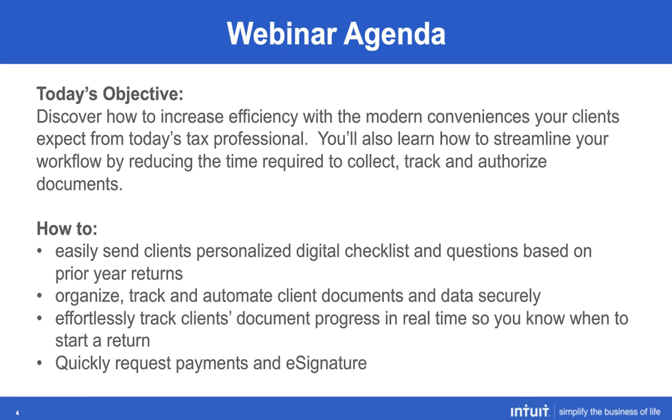So today I'm going to show you how Link and eSig work with Lacerte. There's similar integration with Tax Online, and we'll be releasing this for ProSeries this year as well. So I'll start with a demo of the end-to-end workflow in Link. Then I'm going to show you the experience for eSig. And then next, Jackie will share her experience this past season using these solutions and share some tips and best practices with you. We'll conclude with a Q&A. Please feel free to submit your questions via chat during the presentation, and we'll try to address all your questions at the end.